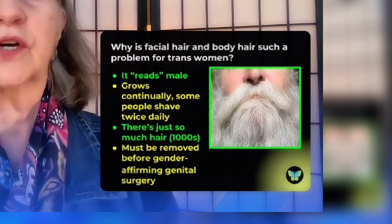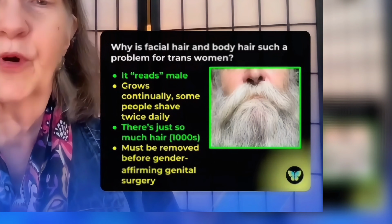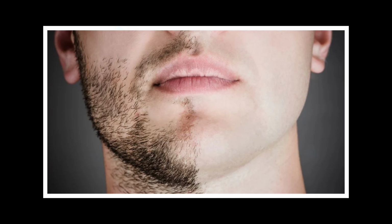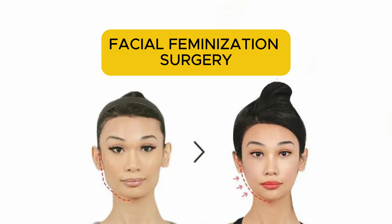This picture on the right shows this individual with the hair really grown out, but when you think about one hair per pore, it's hundreds, maybe even over 1,000 hairs in a human face. It must be removed before gender-affirming genital surgery as well as facial feminization surgery.